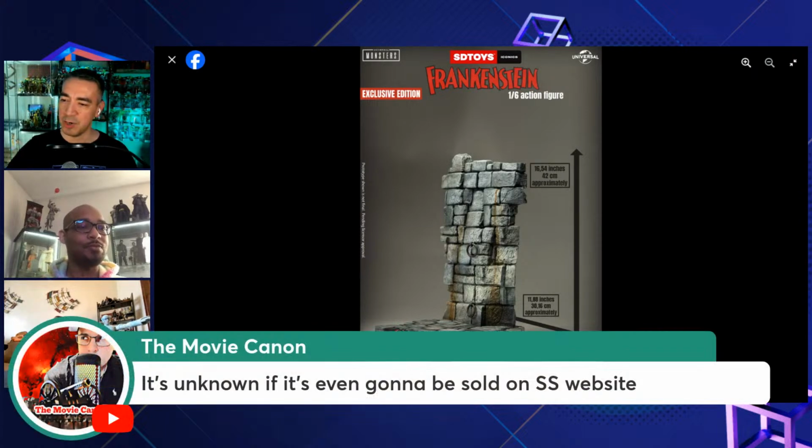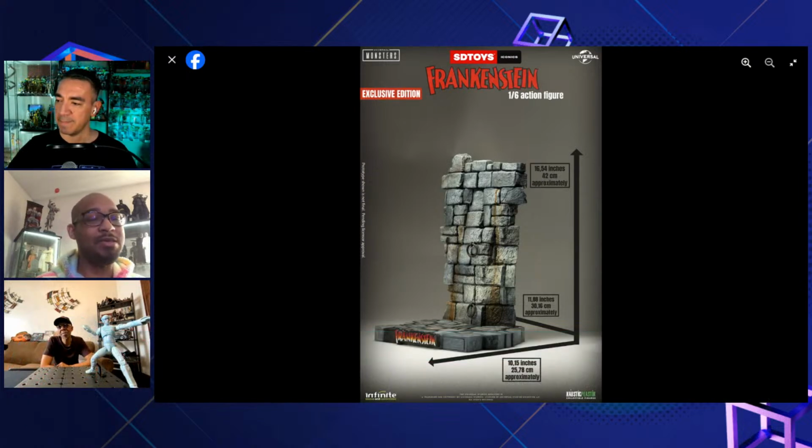Movie Canon says it's unknown if it's even going to be sold on Sideshow's website. Oh, yeah, I think he's talking about the classic plastic Frankenstein figure. Just go on the Caustic Plastic and get it, Gio. Just go ahead and get it. Just get standard. You'll be fine.